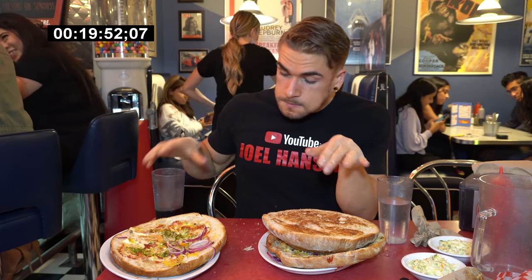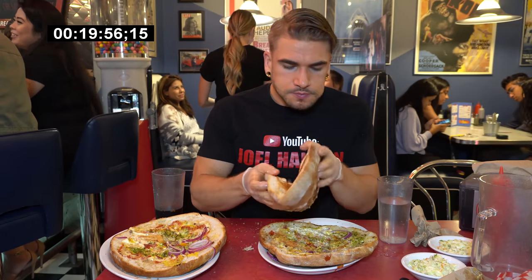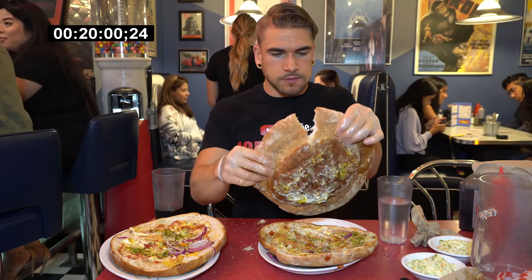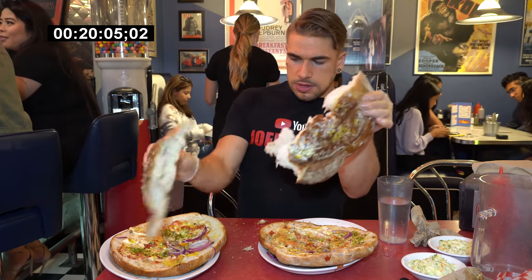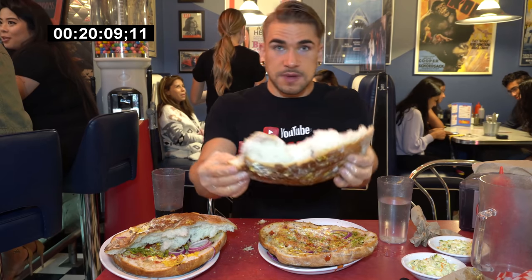One quarter of the bun's gone, we're about 20 minutes in. A lot of food, a lot of bread. Definitely tough to eat. We're making our way. Slowly but surely. It's very large, as you can tell.